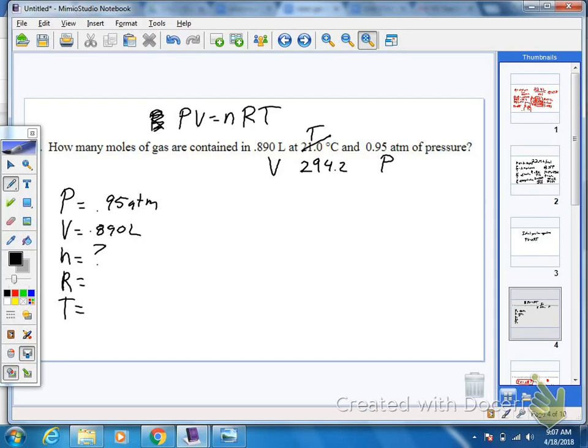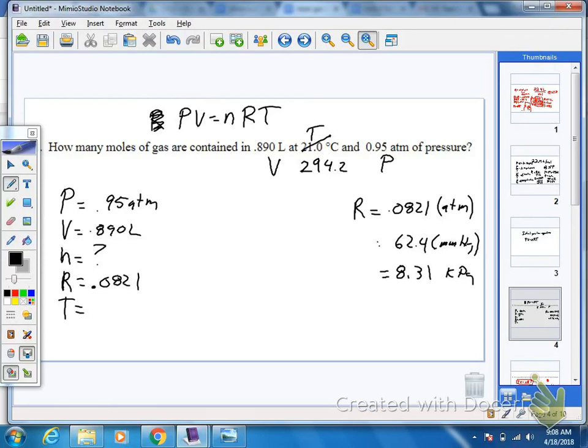So our values are again going to be 0.0821 when we have atmospheres, right? And then it's going to be 62.4 if we have millimeters of mercury. And if we have kPa, we're going to use 8.31. So what R do we use? 0.0821. Okay, and then I could put units in there, but I'm not going to because there's 4 units that you'd have to show. So then the temperature is 294.2.